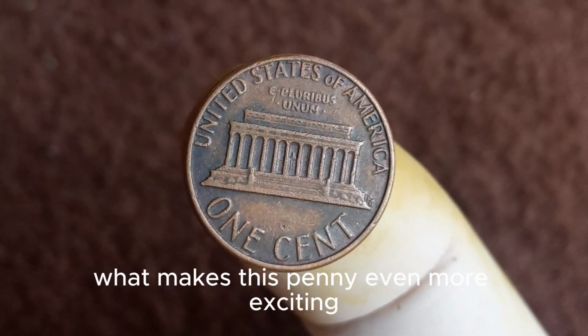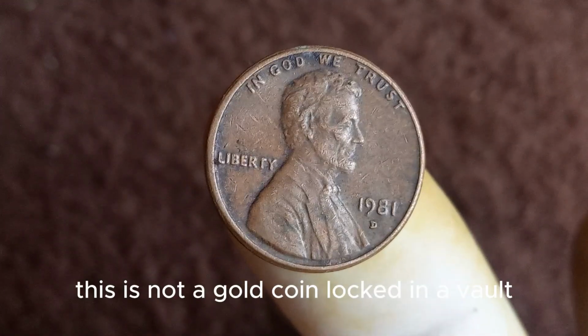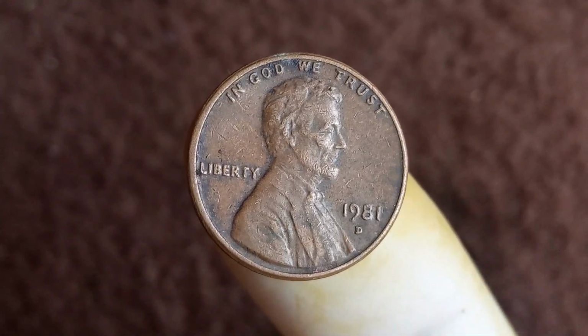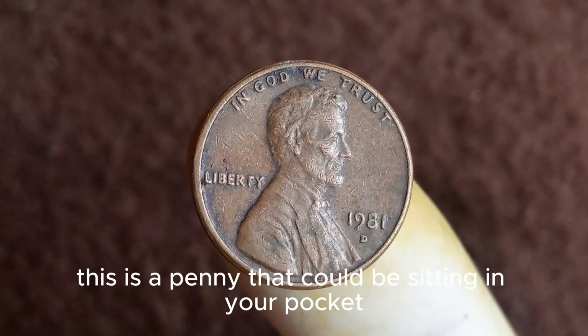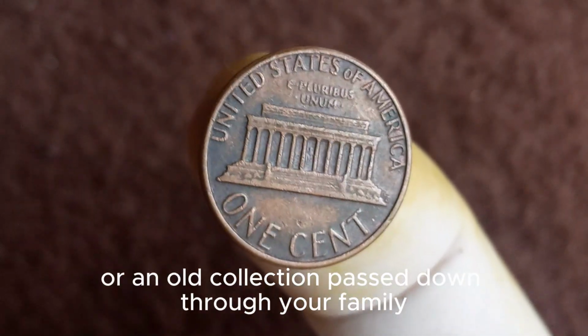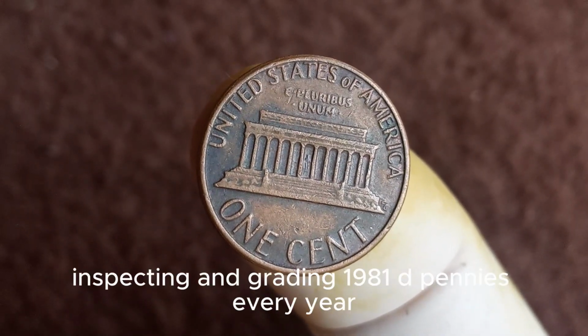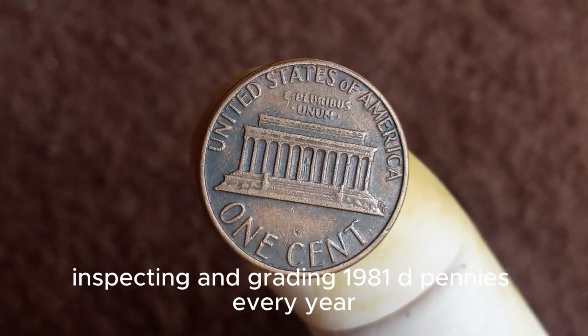What makes this penny even more exciting is that many people already own it. This is not a gold coin locked in a vault. This is a penny that could be sitting in your pocket, your change jar, or an old collection passed down through your family. That is why collectors continue searching, weighing, inspecting, and grading 1981 D pennies every year.